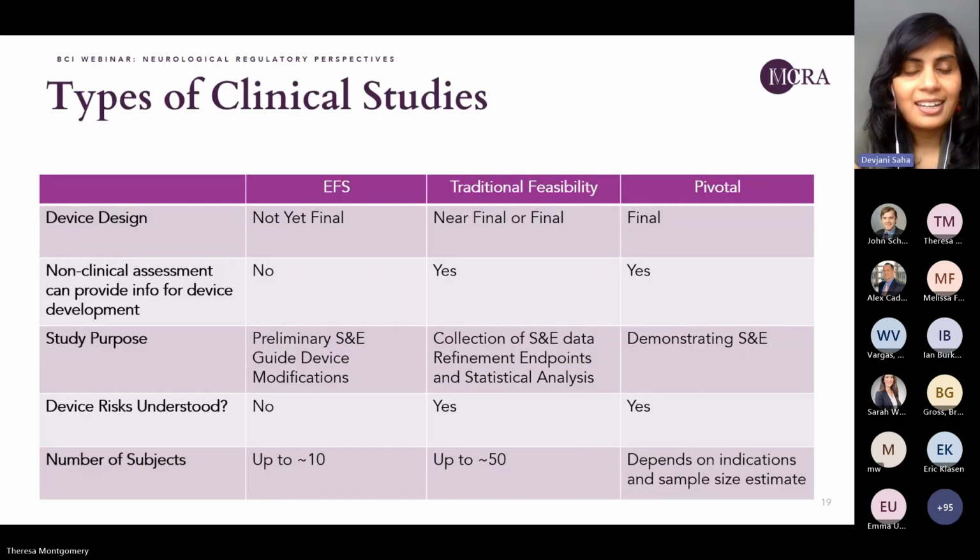So next slide, please. Before we get started, I want to talk about the different types of clinical studies. You have your EFS, or early feasibility, studies, your traditional feasibility studies, and your pivotal study. The unique thing about EFS is that there is an opportunity to start a clinical study when your device design isn't final. What you're telling the FDA in certain cases is that, FDA, my device is at prototype stage, but I really can't continue to develop it anymore without clinical data, right?